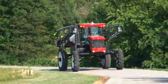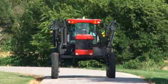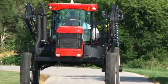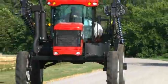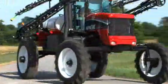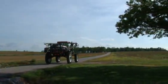There again, we try not to move it loaded on the road. We try to watch and not have a heavy load of chemical in it. But there's been a few times that it's been full, but most of the time, and we do drive it everywhere as we go. We're about in a 15-mile area that we have to travel.